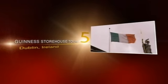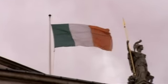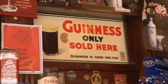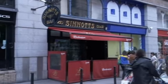For number 5, it's up to Dublin, Ireland, the birthplace of man's best friend, Guinness. The Guinness Storehouse is like Disney World for adults. You won't find a better tasting pint anywhere.